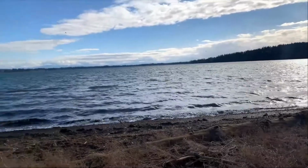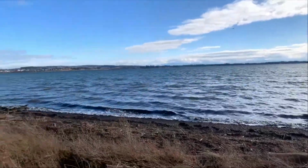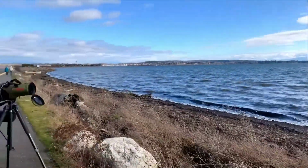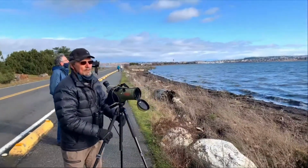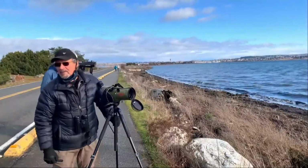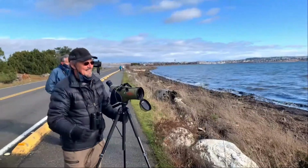I've never seen this many common mergansers here before. Wow. Yeah, usually you'll see one or two. Yep. And usually only when it's freezing cold, but maybe they know something.